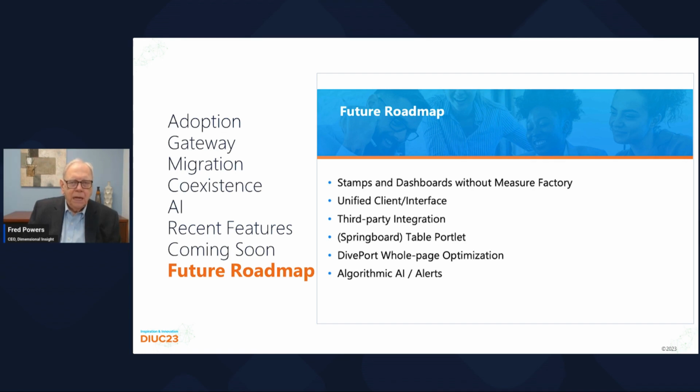One is stamps and dashboards without the measure factory. Not everybody is going to move over to the measure factory. A lot of you are just going to stay where you are because you don't have the complexity of the data that requires the measure factory. So for those of you who choose not to convert, we will have stamps and dashboards working without the measure factory. And the last point is AI and alerts.